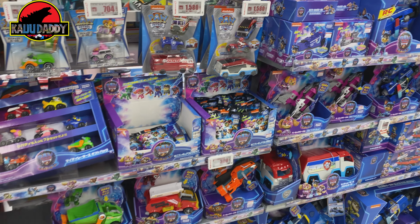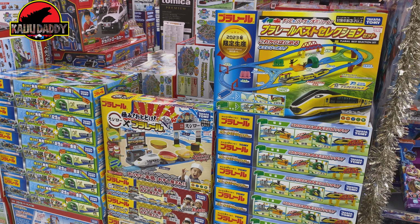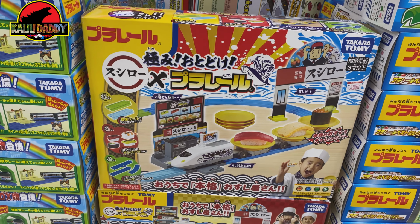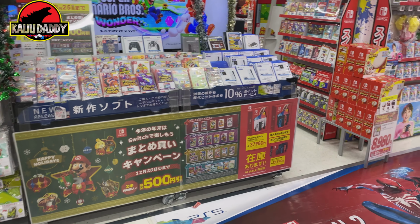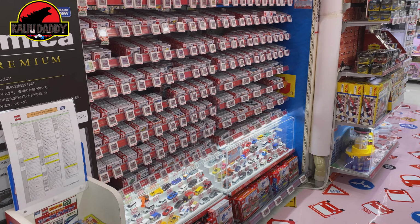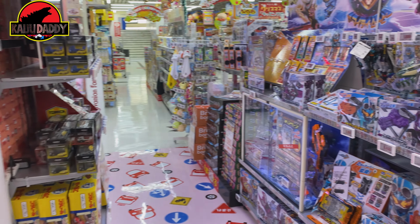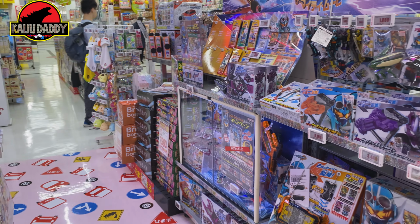We'll take a walk around the store. As I said, it's Christmas. Things are a little bit messy. I think for most of you this is not messy, but in Japan it is. You can see these Plarail kind of train things where kids can have the trains go around on the table and bring food. It's kind of cool. My kids have wanted it. I never ended up getting them. Here's some Tomica stuff, some of the cars, some more trains.